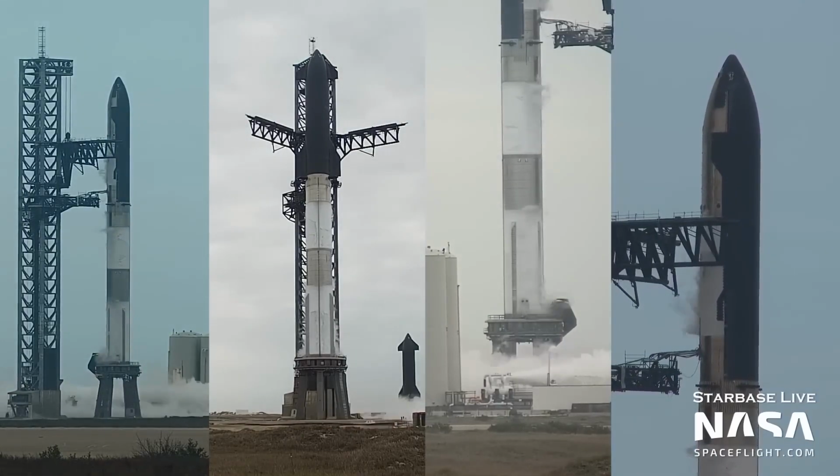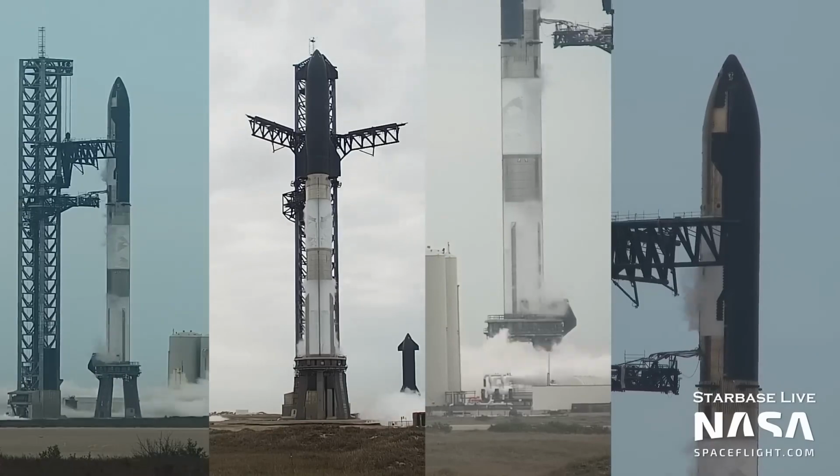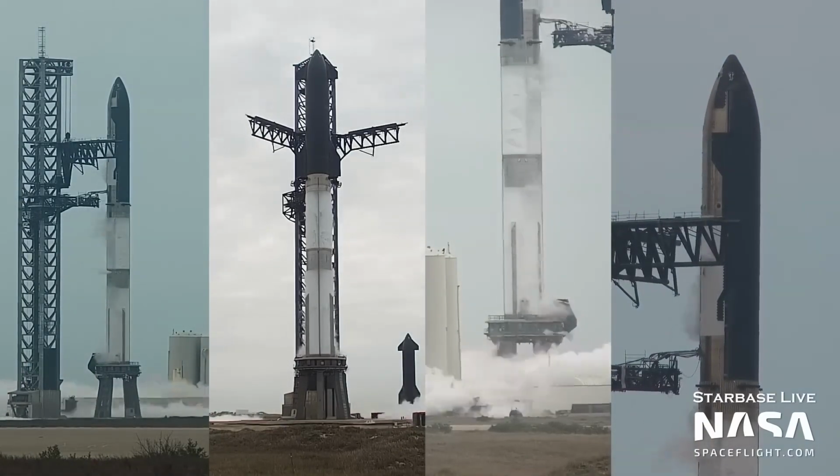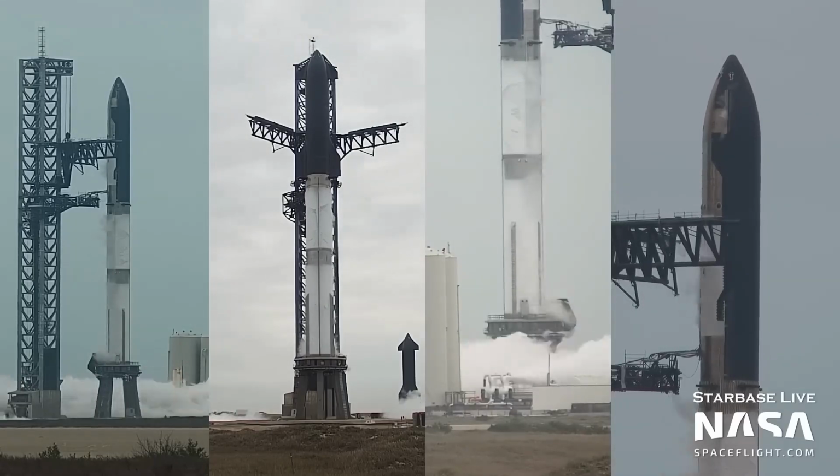On the 25th, Ship 24 was destacked following the test and was rolled back to the production site a day later. Ship 24's lifting points were removed prior to launch on the 28th.